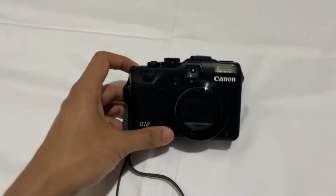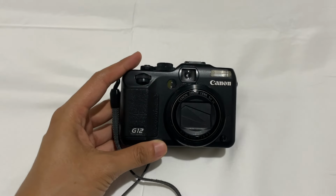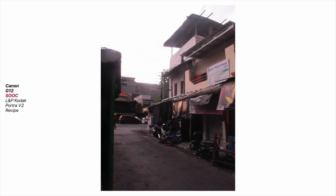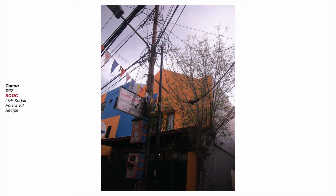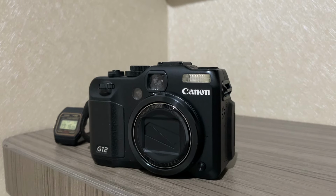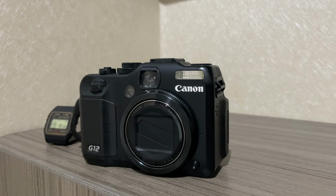This camera is slow. If you are the kind of person who likes to snap photos while walking along the street, this camera will really test your patience. To get good images, you actually need to stop, take the photo, and give the camera some time to process the image. It's not the smoothest experience for a photographer.